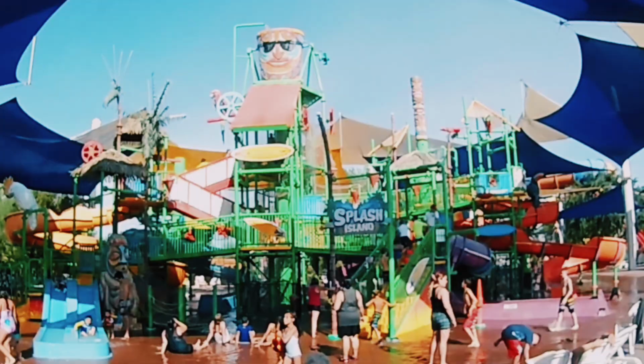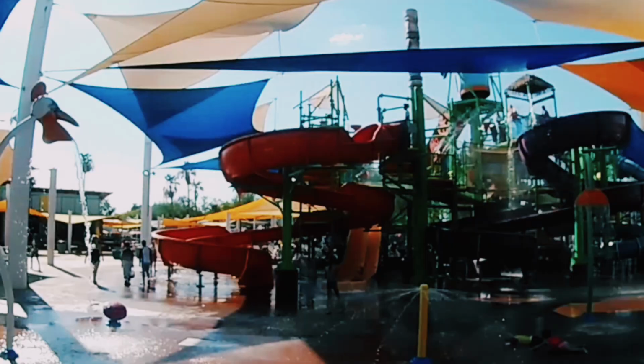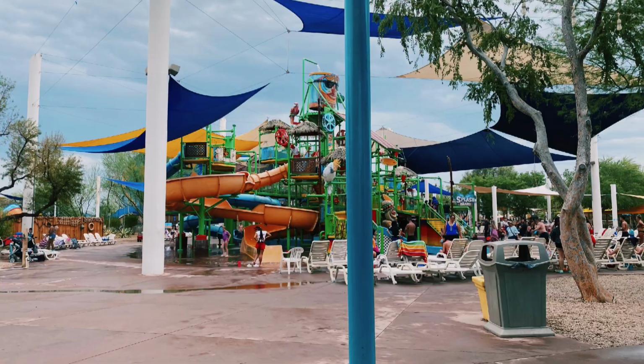From the heart-pumping thrills of Tornado and Bahama Blaster to the relaxing currents of Monsoon Bay, this water park has it all. Whether you're looking for a day of family fun or a thrilling adventure with friends, Hurricane Harbor Phoenix is the perfect place to make a splash.